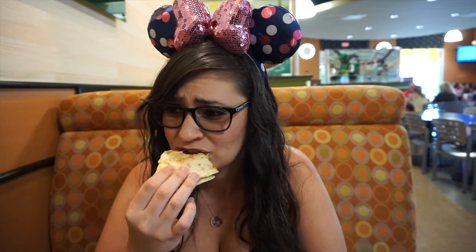It's really good. It tastes very vegan. Very vegan. I'm not a huge fan of the chicken, but the rest of it's really good. This painstakingly made chicken, vegan cheese quesadilla. Chicken's okay. It does taste very vegan.